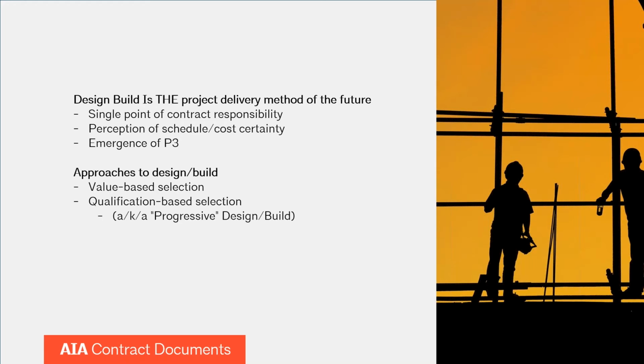So of course the question isn't really whether to engage in design build, but really how are we going to do that, and we hope to answer some of those questions for you today. There are many approaches to design build, and I'm not going to get into every single variation of it. Almost for each project, there's a different approach. But I do think that risk can be categorized really based on how the design build team is selected.